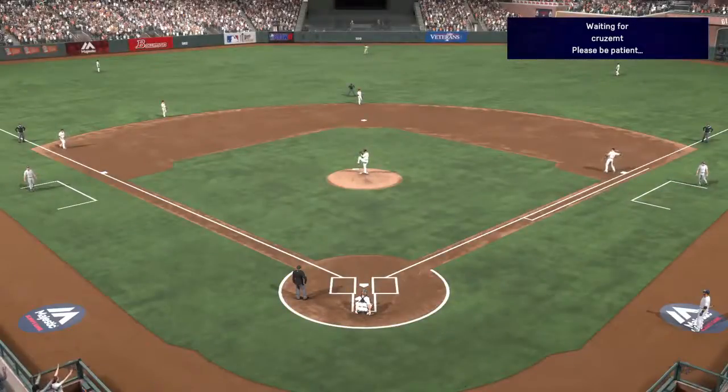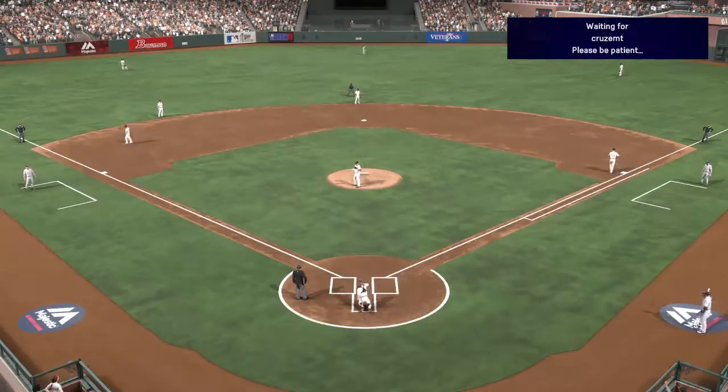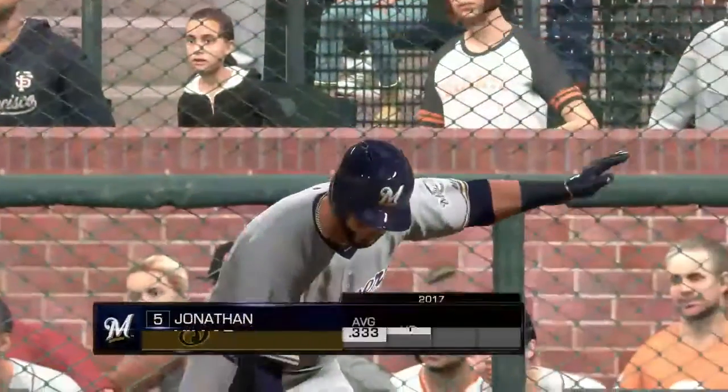We are under the bright lights tonight as MLB Network welcomes you to this presentation of Major League Baseball. It's the home opener of this new season between the Milwaukee Brewers and the San Francisco Giants. Major League Baseball on MLB Network coming up right after this.